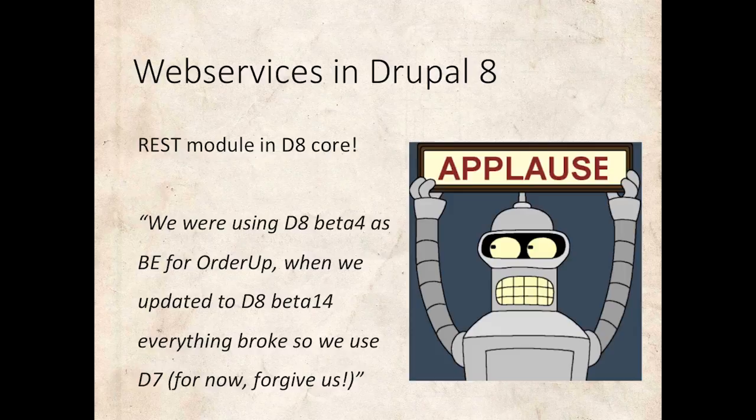So that was web services in Drupal 7. Now web services in Drupal 8, we don't need any module anymore because the REST module is in Drupal 8 core. So applause for that. Good job, core developers.